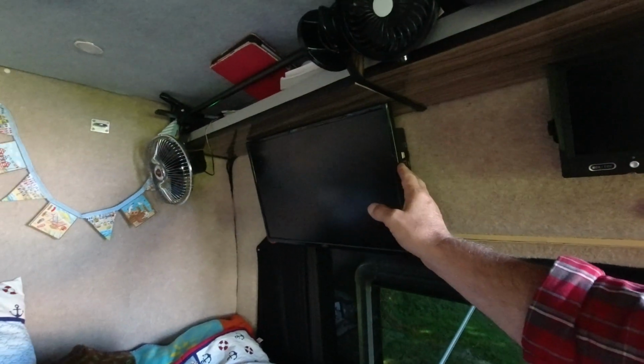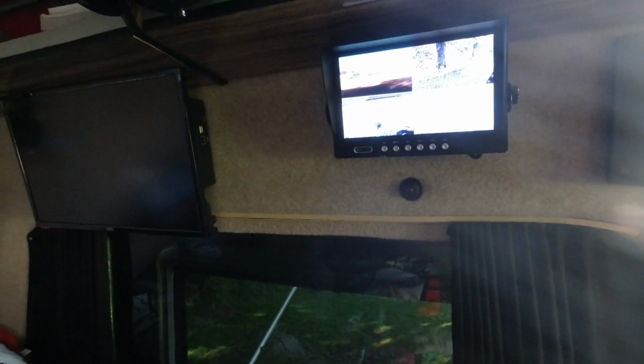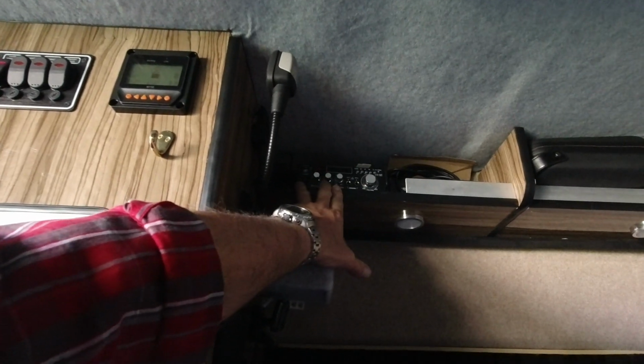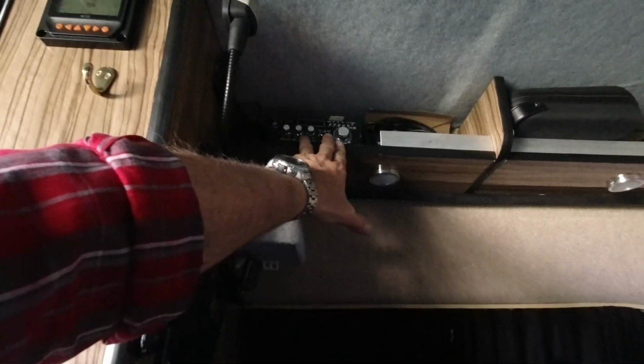You have a smart TV up here. This is our CCTV that we've done a review of time and time again. Various bits of junk and things up top. This is a music system up here which has got Bluetooth on. It's also a karaoke unit as well, if you want to annoy people.